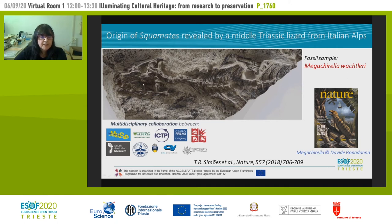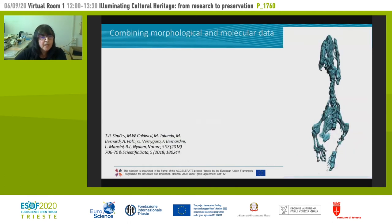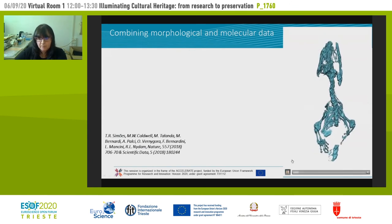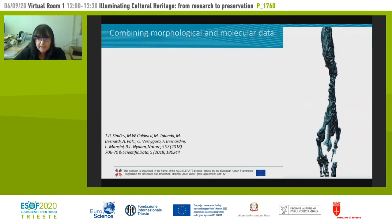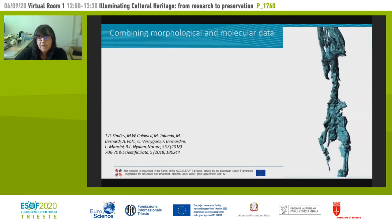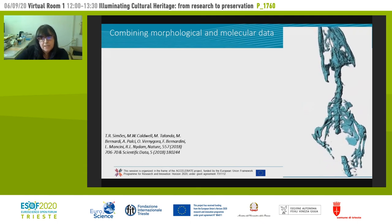This is a small lizard, about 12 centimeters long, very well preserved, fully embedded in rock. So it was very difficult to analyze, especially the part of the skeleton that was embedded in the rock and had never been studied before. Thanks to the micro-CT, we could see both faces of the skeleton. So we could carefully analyze all the microanatomy of this fossil.